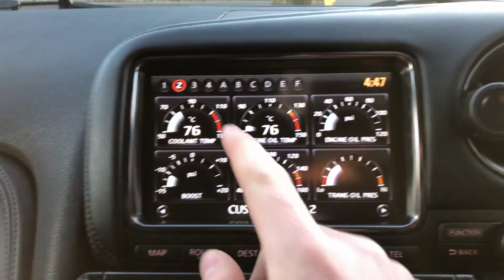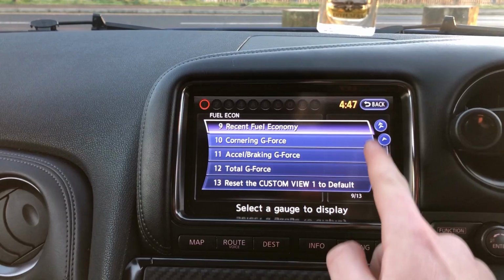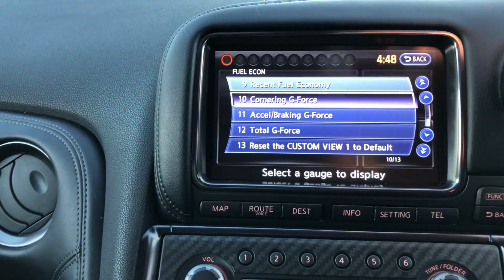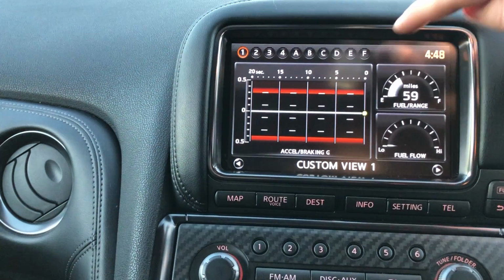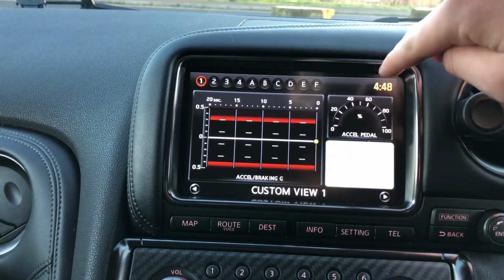So basically what you do is you can, on the touchscreen, tap it and change them to whatever you want. Basically, you've got all these settings, so it depends how you drive. If you want to see your boost, if you want to see all of these, you can just add them in. I'll just show you, for instance. So braking, acceleration, G-force. It shows you there. Fuel range, I don't want to see that. If you want to see, I don't know, accelerator pedal, you see there. Fuel flow, you can change that if you want.